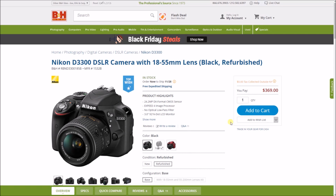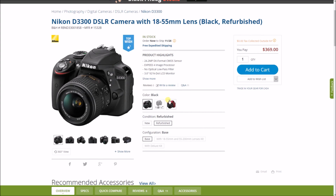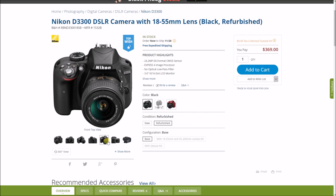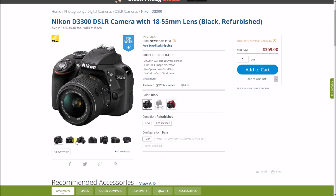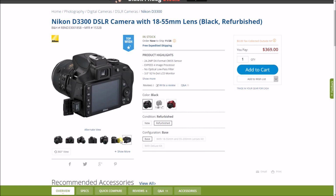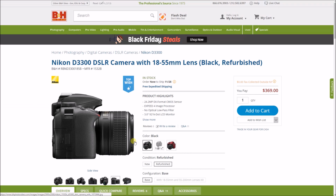0% tax collected, and this does have a 24.2 megapixel DX format CMOS sensor with an Expeed 4 image processor, as well as a 3-inch 921 dot LCD monitor. It does come in red, and it is a pretty nice camera here. Very nice entry-level DSLR to get you started on your DSLR action if you're into that whole thing there. So pretty good deal here. Let's get on to the next camera.